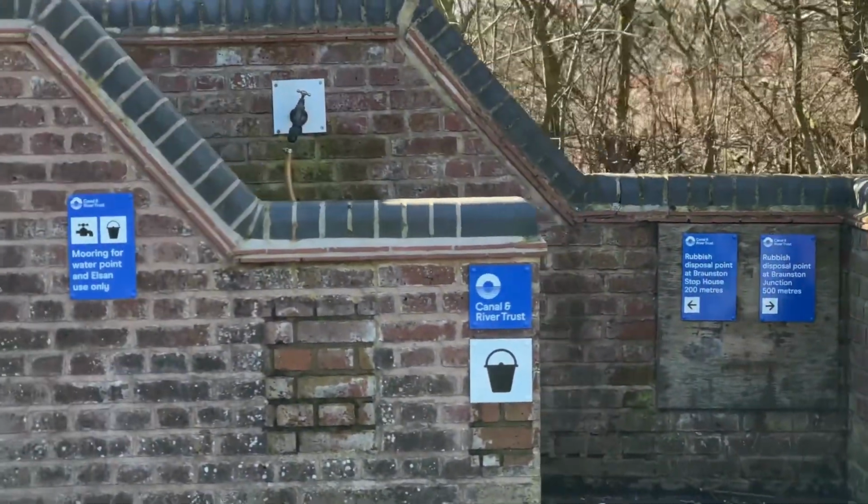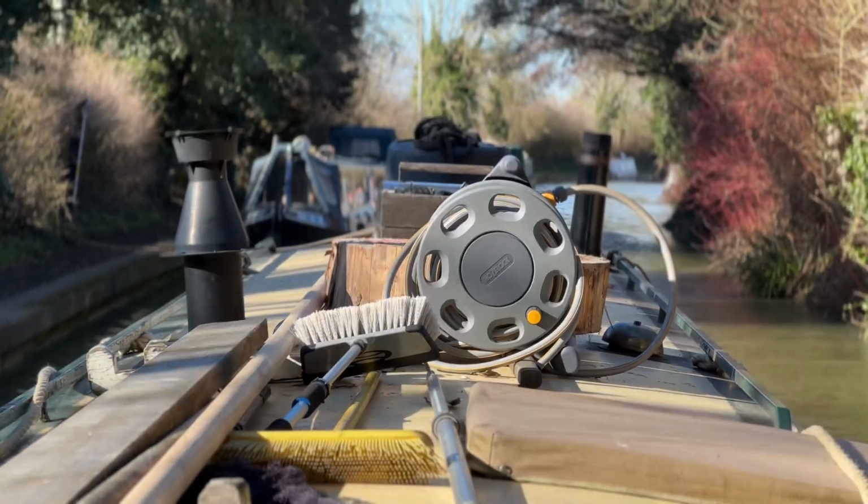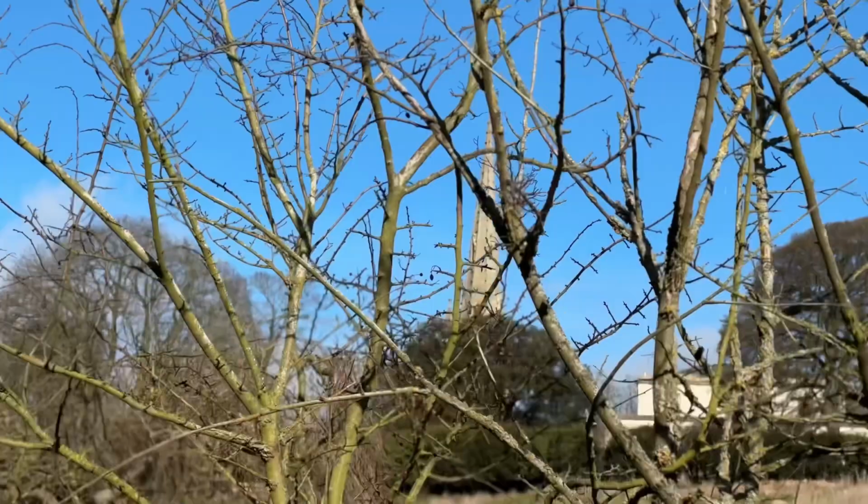Yeah, you're surrounded by boat businesses, one of which I'm going to pull in on in a minute, which is a chandlery, where I can hopefully get some coal because I've completely run out.